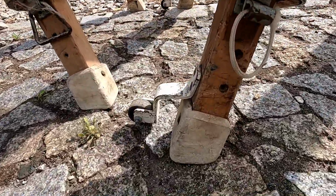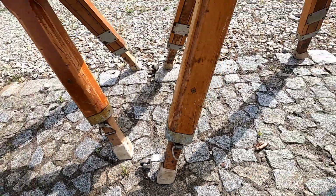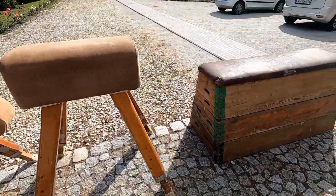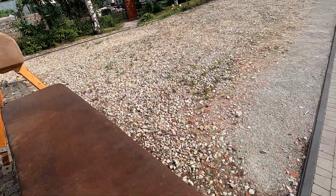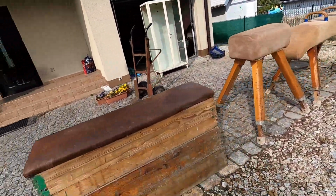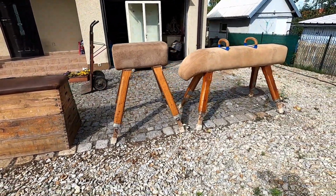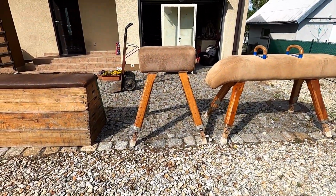These have those cool wheels so that you can easily move them, and they look great in a loft style apartment. So let's see if I can walk over and check them out in the sunlight a little bit better. Okay, let's go check out that helicopter tail.